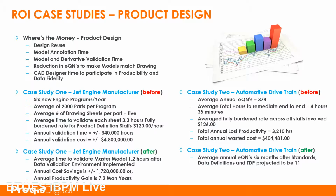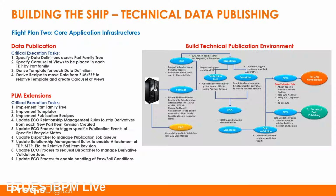So by building it in PLM, you don't incur all the capital costs for servers and for the software. The configuration cost is about the same. And then, of course, you're not maintaining another application environment through help desk support and regular updates, server maintenance, et cetera, et cetera, et cetera.